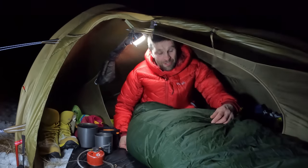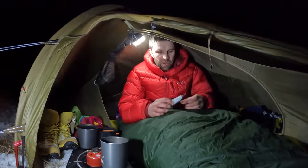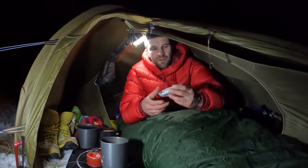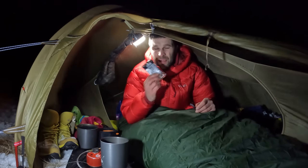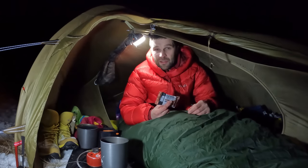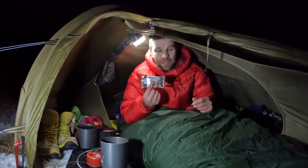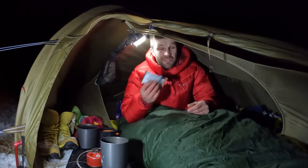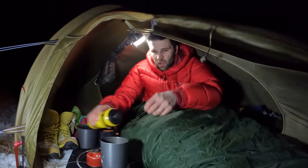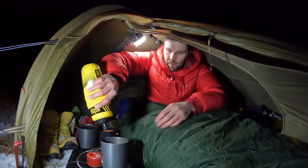So now I'm going to just get myself a cup of tea on. And I've also got for pudding a tiramisu energy bake here. This is by Science in Sport. I always carry a load of energy bars and things in my little pack just for when I'm out and about, so I've always got that little bit of a pick me up just in case I need it. But this tiramisu one is going to go down well now. So let's get some water in here. And we'll make a cup of tea.